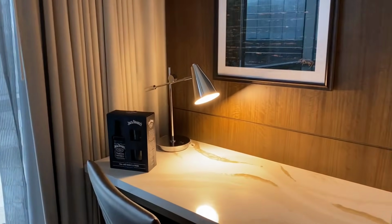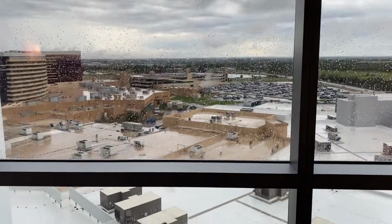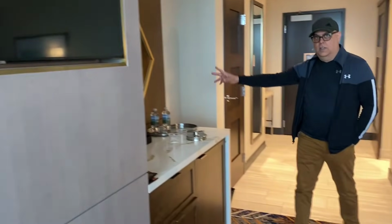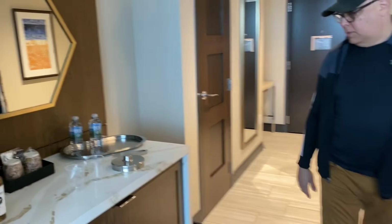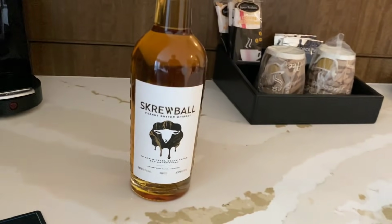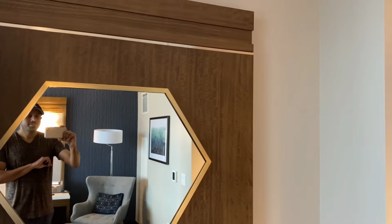And we got this. Yeah, we got a little drink. Some whiskey. Gotta have some whiskey. And there's another little station here that they've got. So they have your coffee and your stuff here. And we're going to have a little screwball shots. Guys, have we tried this? It's good. It's a closet. Locking? No safe, but.